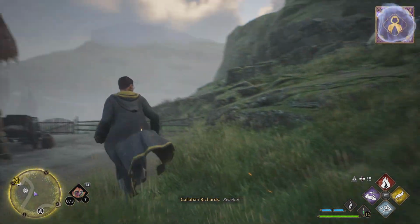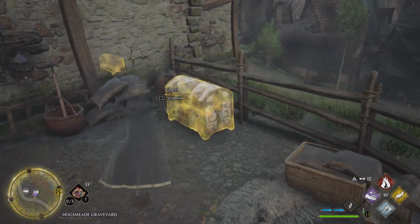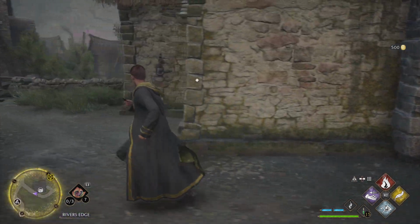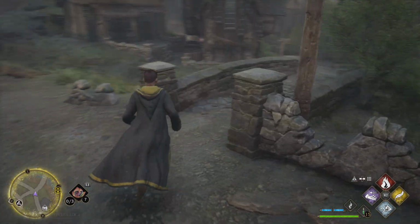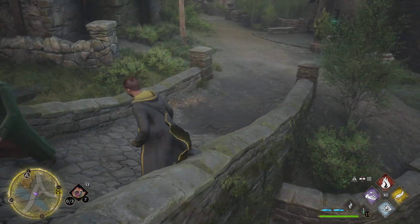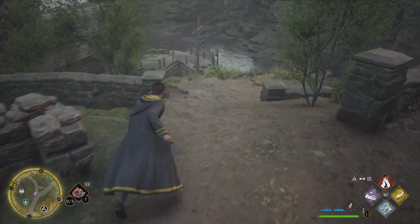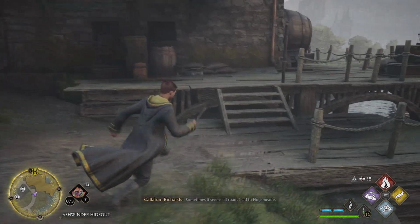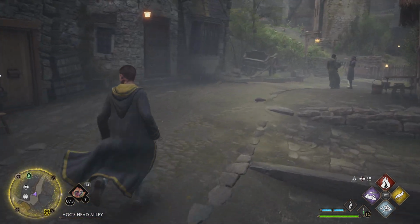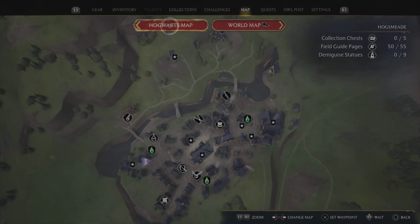Revelio. Okay. And a chest waiting for me. Oh, these are locked. It's fine. It's fine. Because I was able to finish this. Whoa. Revelio. Sometimes it seems all roads lead to Hogsmeade. Alright, yeah, when I have the means to. Alright. Well, in that case.